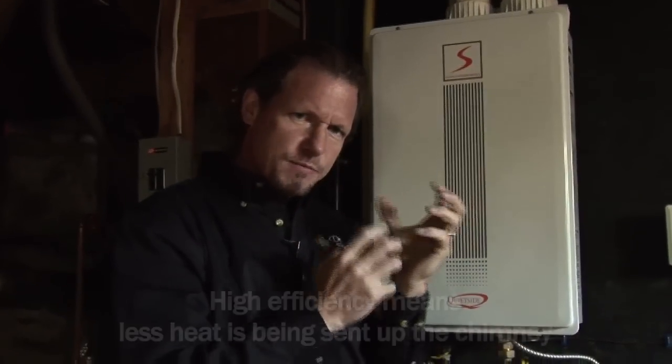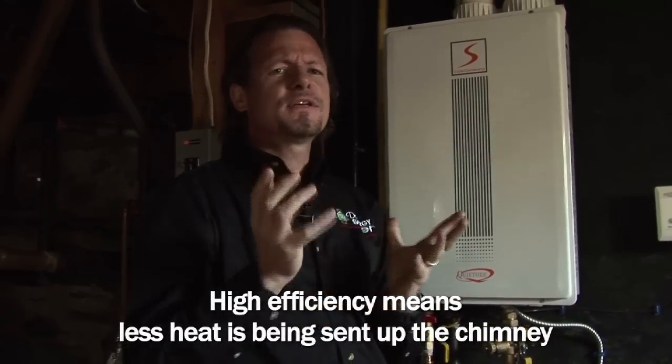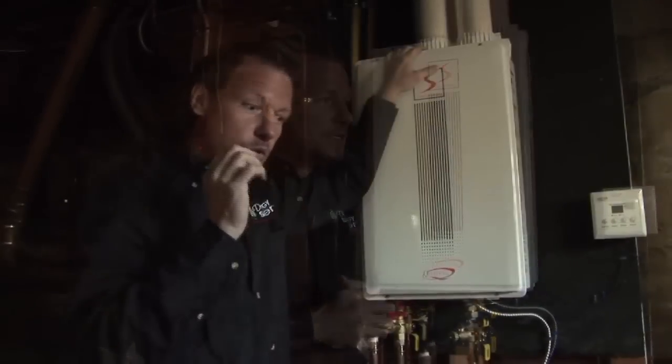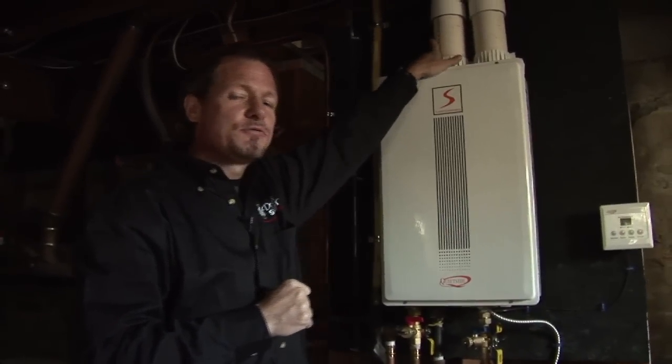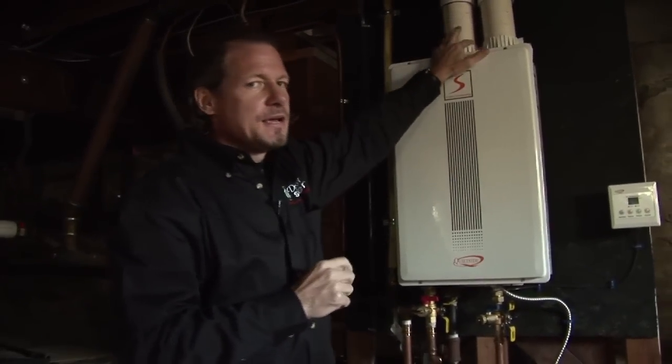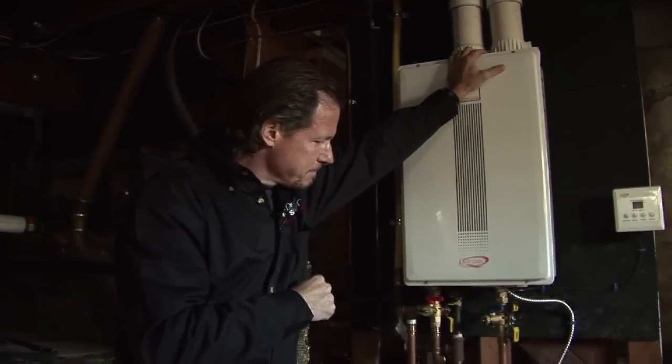The way this thing is designed, we've wrung out so much heat out of the combustion gas that we have very little heat going out of the exhaust. We're getting those BTUs into the water, into our house, and less outside. But we can run the exhaust gases through a PVC vent because the exhaust gases are cool because we've wrung all the heat out of them. So these are the components of a high-efficiency tankless water heater, and they're the reasons why you should consider one.